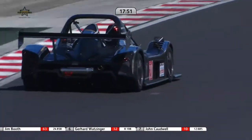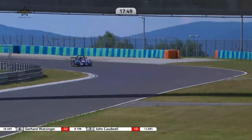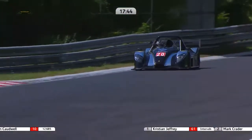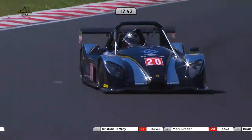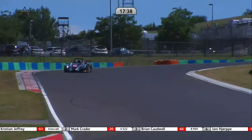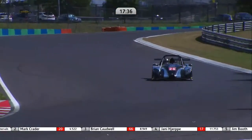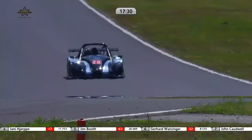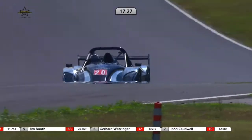Now here is Mark Crader, who's now 4.5 seconds back from Christian Jeffrey, and Christian setting a personal best lap of the race, easing away from Mark Crader, and Mark is also starting to pull away from Brian Caldwell, who is being caught by Yanni, but Yanni's still got a lot of ground to make up and possibly not enough time to make it in. Yanni's almost 12 seconds back from Brian Caldwell, but he is almost 2 seconds a lap quicker.